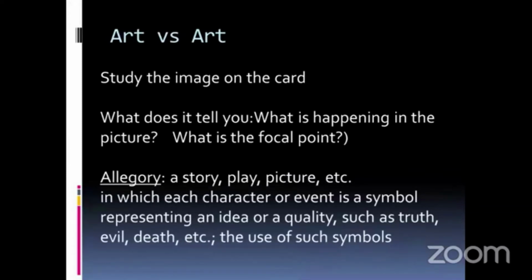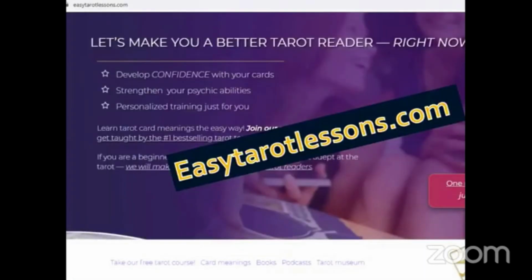Okay, so in art versus art, we're looking at the image and just focusing on what's going on in the image. And you're asking yourself, what is this image telling me? What's happening in the picture, and what is the focal point? So the image is an allegory, a story, play, or picture in which each character or event is a symbol representing an idea or a quality, such as truth, evil, death, etc., and the use of such symbols. And this is an exercise I learned in Dusty White's school, easytarotlessons.com.